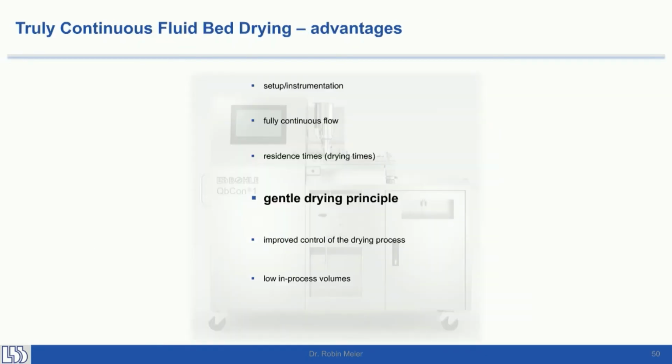Next important point: not only for the raw materials is the particle size distribution important, but also for the dried granules and for the later feeding and tableting process. It is important to have a really narrow residence time distribution on the one hand, and also to not generate too high amounts of fines, which can alter your feeding or your tableting process.